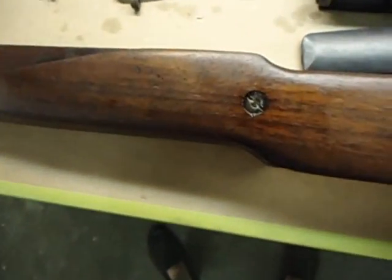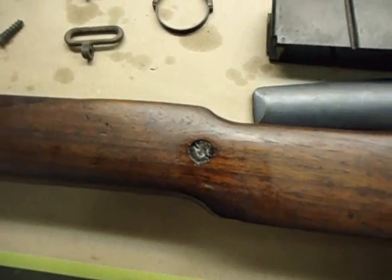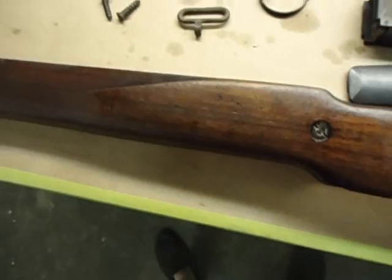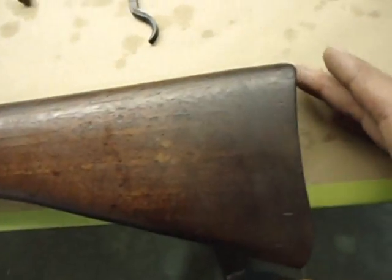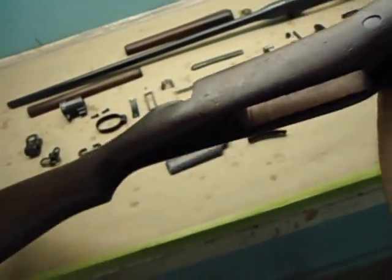Having a little trouble getting that cross bolt out of there. I got it soaking with some WD-40. Well, they stake those. They peen them after they get them tightened, so it's pretty difficult sometimes to get them unthreaded, but I have to do it. I'm going to be boiling this stock, so I don't want that in my way.